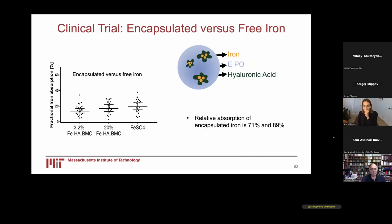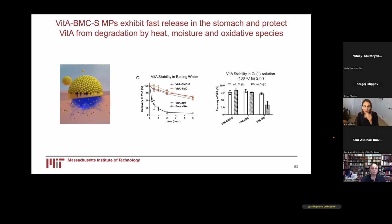And so with that, we then went to do human studies. What we were able to show with iron, which really requires fast release in the stomach because it gets absorbed in the first part of the small intestine, the duodenum, is that we had relative absorption of encapsulated iron of 71 and 89%. 80% counts as equivalence. And so we were able to show that it can absorb just as well as non-encapsulated iron in human subjects.